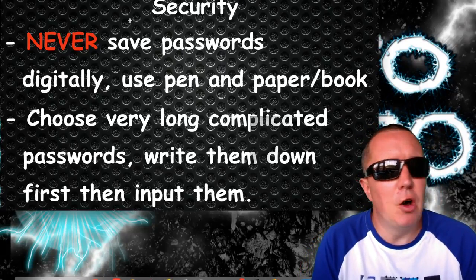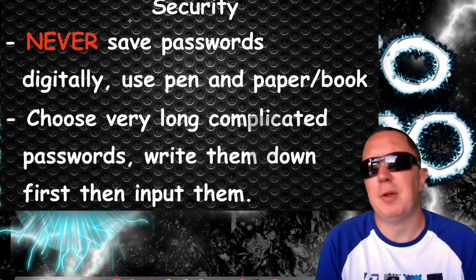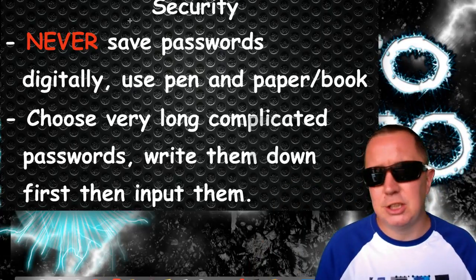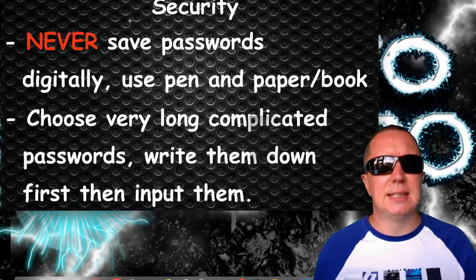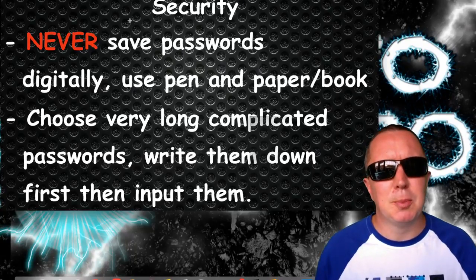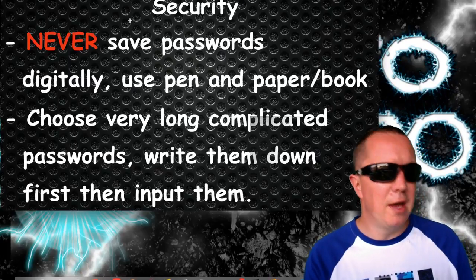Make sure you choose very long, complicated passwords. So write them down first and then input them. So I tend to write my password down first, and I literally just make it up as I go along, and they're high letters, lowercase letters, numbers, all sorts of stuff, and I make it as long as possible. And when I'm entering my password into the site, I can then copy it off of my book.